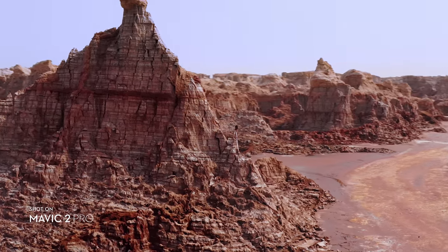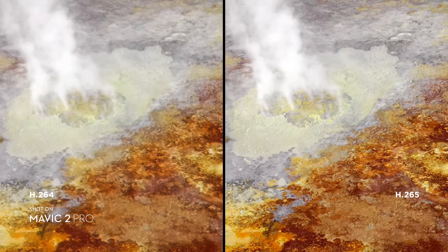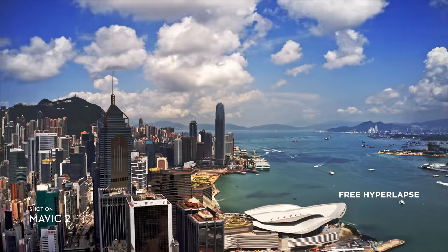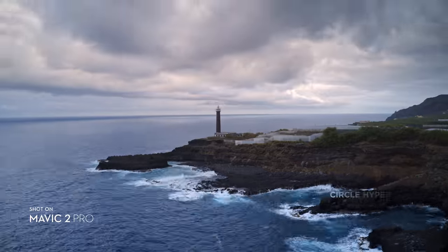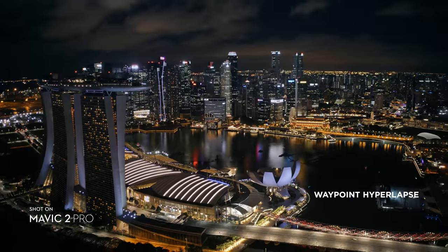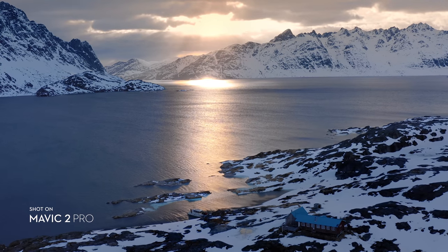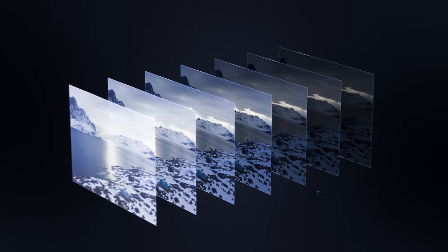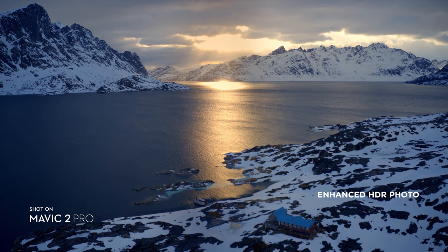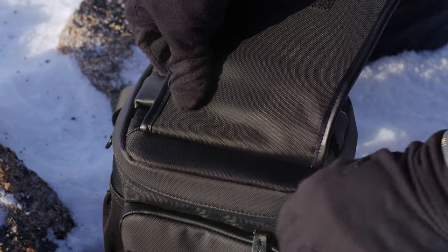Both editions record 4K video with an advanced H.265 compression, so your images retain even more detail. Speed things up in a dynamic aerial hyperlapse with a simple tap of a button. Four different modes give you a variety of shots for any time-lapse situation. Mavic 2 also supports enhanced HDR photo, an improved technique that blends a sequence of photos for greater dynamic range and image clarity.